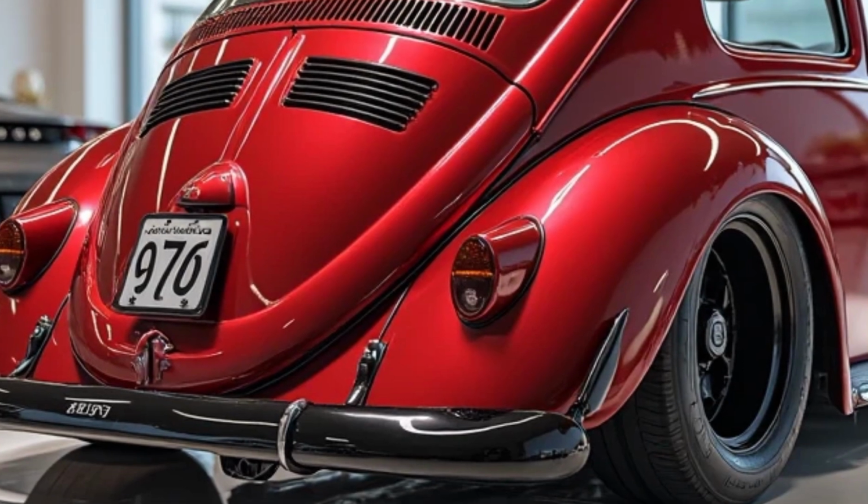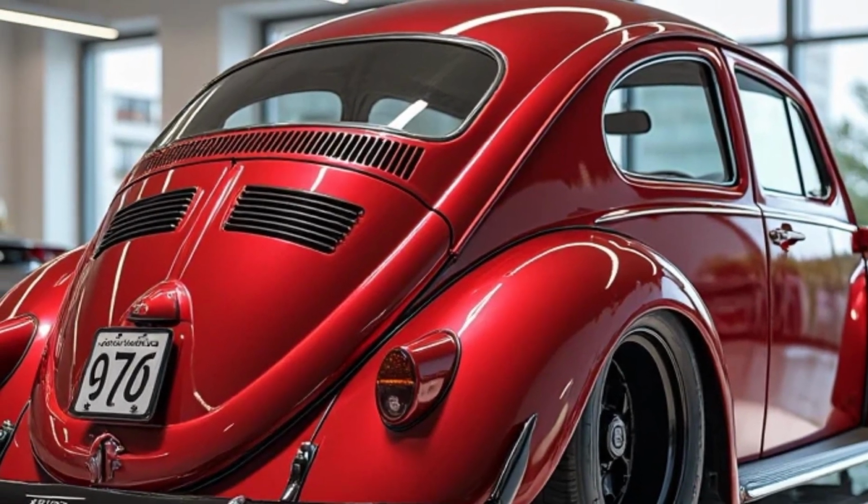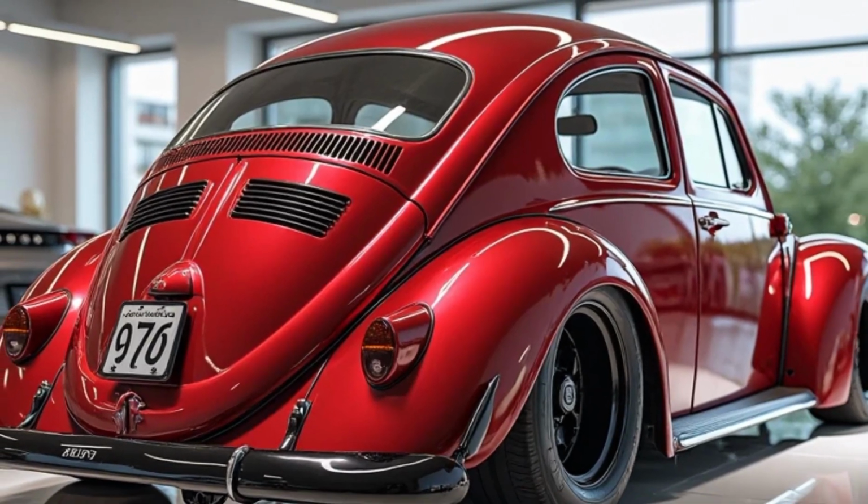That's it for today's look at the 2025 VW Beetle. Let us know in the comments what you think. Would you drive one? Do you love the new design? Or do you miss the retro curves of the old bug?